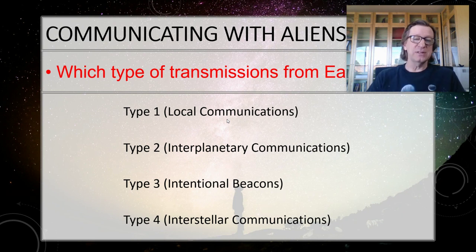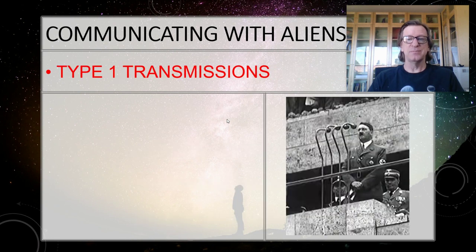However, ever since the late 60s, we've had a very extensive satellite network. We've been communicating with our explorers that are going through the solar system. And so we're sending out more of these beacons. So we've definitely surpassed type 2. And then, as we're going to see, we have actually sent intentional beacons to aliens out in space. So we're going to look at some of the messages that we've sent.